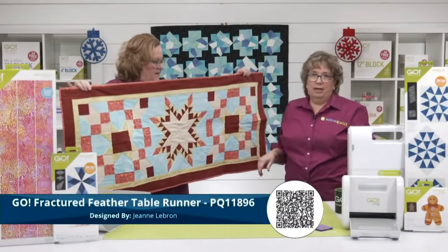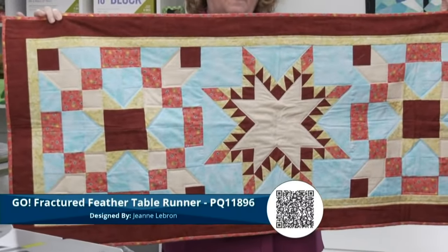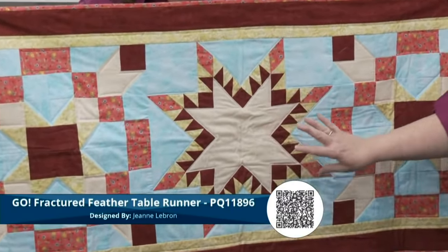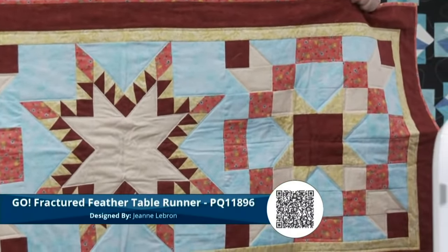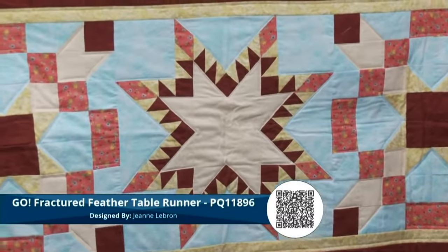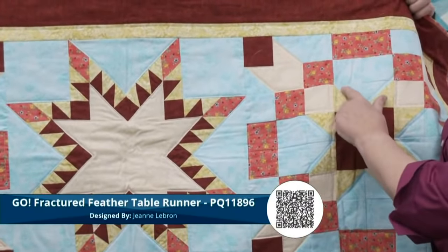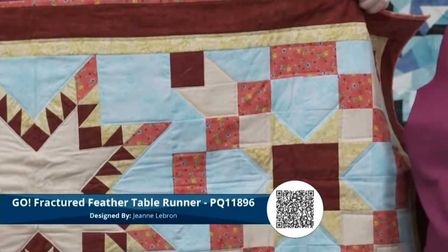This one is the Go Fractured Feather Table Runner pattern by Jeannie LeBron. She's our friend here in Omaha. And I love this. She's used the cubes, one focal block out of the feathered star, and strip dies for borders and binding. Sometimes when you make that test block, you're thinking, what can I do? Add some cube shapes, because they're all on sale, and make a fun table runner. She's done some shadow quilting, a quarter inch away from this star shape to really pull it out. It's beautiful.